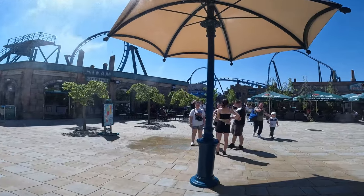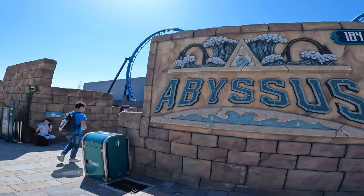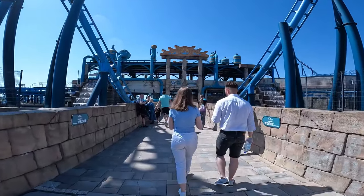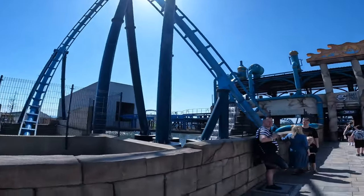Oh, I love it when parks have these on hot days. So heading into the queue line for Abyssus, this huge Vekoma. I love this entranceway as well. Really cool as you enter in between the batwing here.